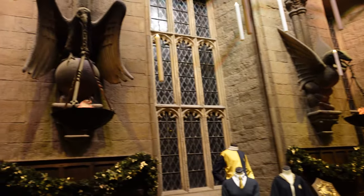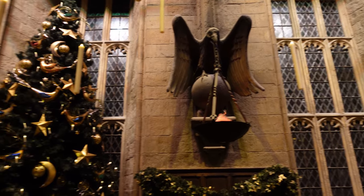It's all of the different houses' symbols that are holding the fire. The fire is crackling back there.